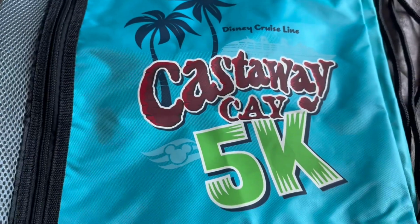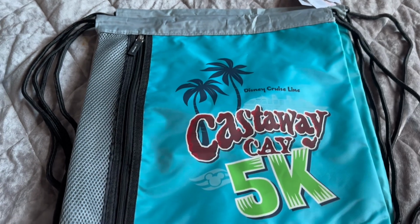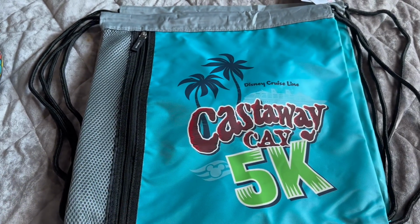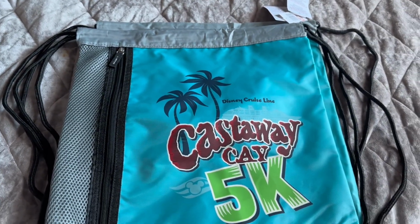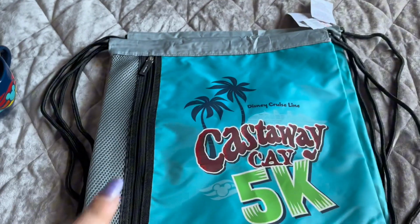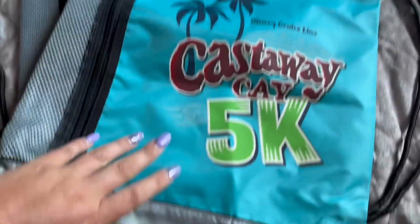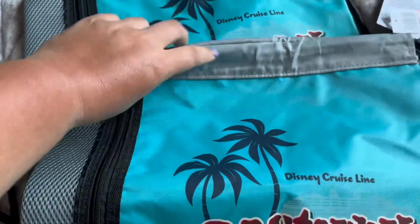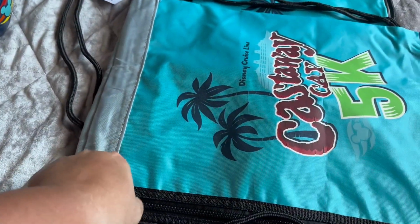And so next up is these gorgeous Castaway Cay 5K backpacks. Now, I do think they're kind of trying to move away from the 5K. I'm not sure, or they're redoing their merchandise, but I know they run out of medals. So I just don't know whether they're not endorsing it as much on merch anymore, or they're just redoing all their merch. But these bags, no joke, were $2.99. So I've got one each for the children. They're really thick, really good quality. There's a little zip pocket inside. It's like this netting, so you can shake the sand out, which I love. And there's a big compartment on the front.